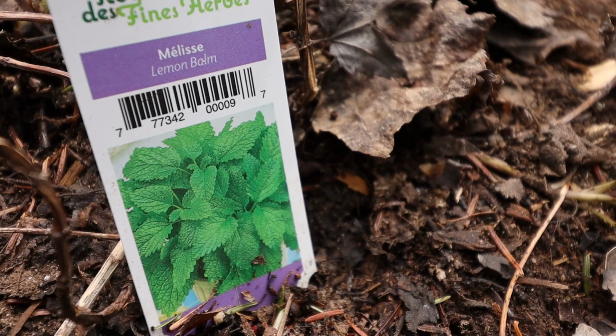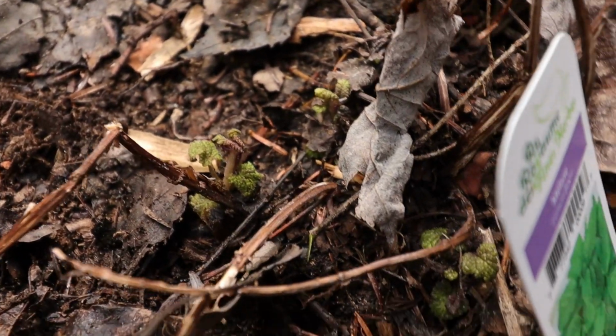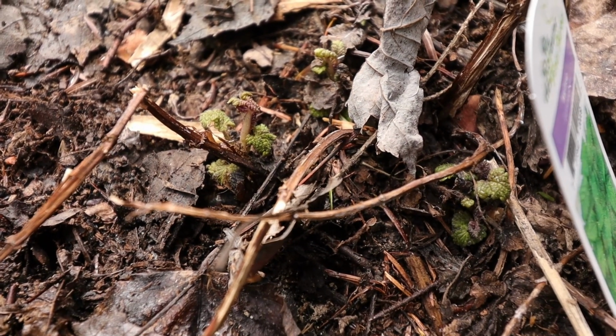Apparently this one is lemon balm. No idea what any of these things are. I just took them because they're plants that come back every year. Try to focus on it. You see those little green leaves under there.